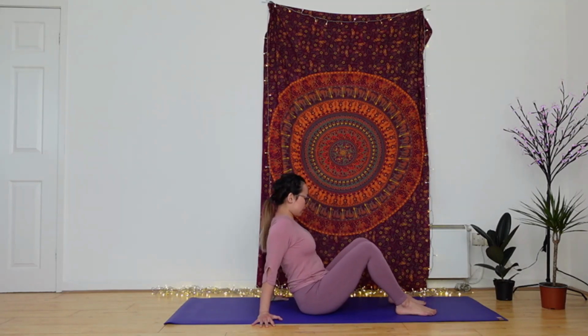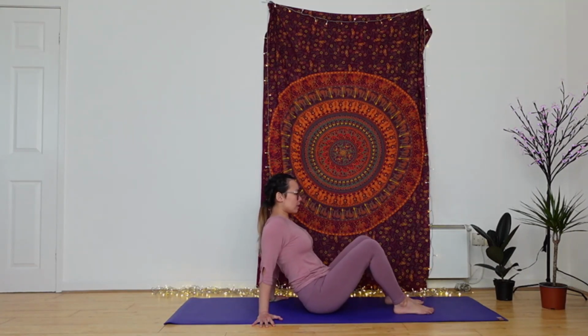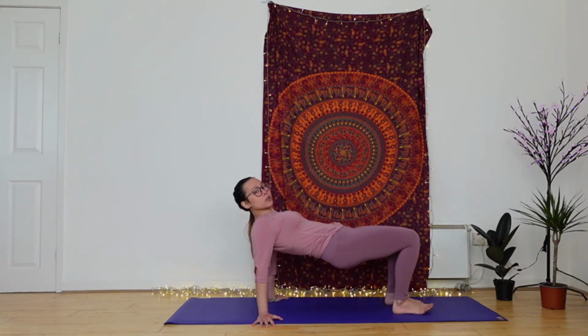Pressing the floor into the hands, the hands into the floor. Feet about hip width apart. Maybe you might need to shuffle them in. Press through the hands. Lift the chest. So you might stay there, or you might start to engage with legs and glutes and lift up into reverse tabletop. You can look forward, or maybe it feels okay, you might drop the head back.